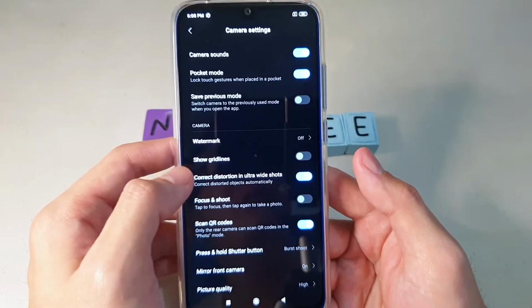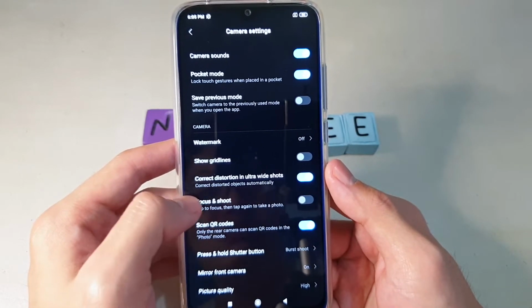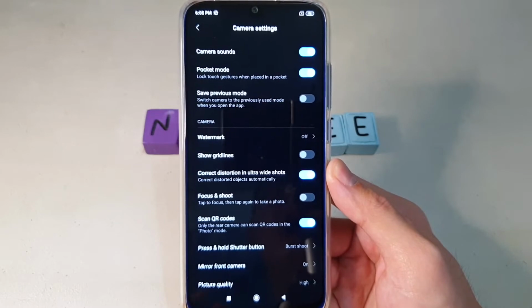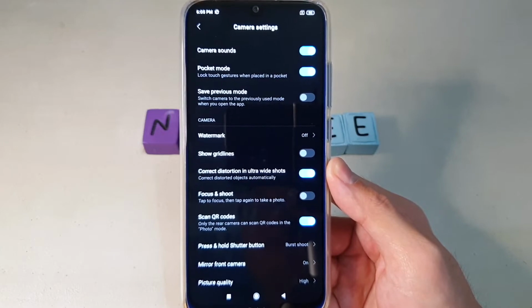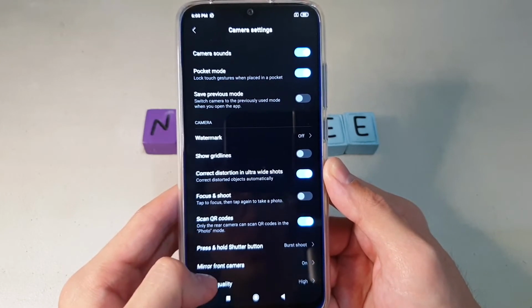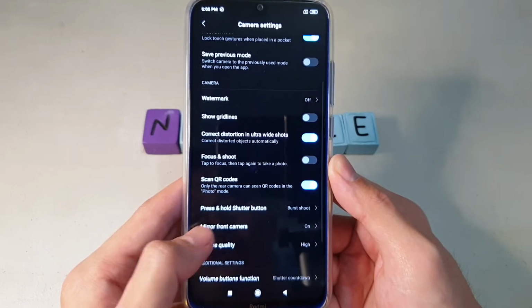You can also enable or disable grid lines. You can correct distortion in ultra-wide shots kasi normally parang may tunnel effect yung mga ultra-wide angle shots. So, ito i-correct niya. Mayroon ding option to focus and shoot. So, parang itatap mo lang yung subject. So, pag tinap mo ulit siya, magte-take siya ng photo. Then, you can also enable scanning of QR codes para mas madali. Hindi mo na kailangan mag-download ng another application to scan QR codes.